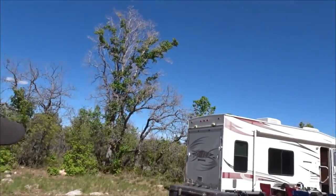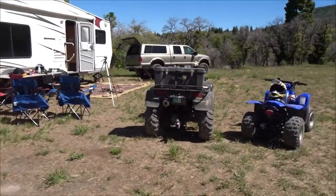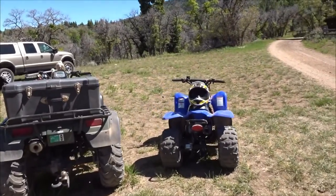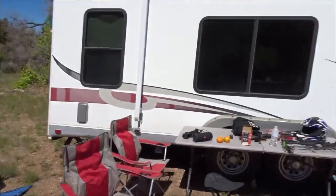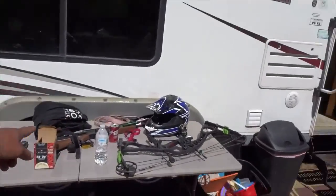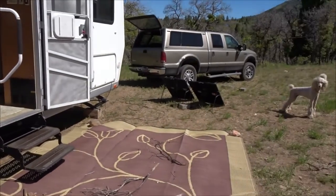But we came down. We brought our toy hauler here to show you a couple of the things we enjoy doing. The four-wheelers that we like to ride around. That one there is the kids' four-wheeler. They love to ride that thing all day long, obviously. Some other stuff we enjoy doing. We enjoy shooting BB guns and 22s, bows right here.